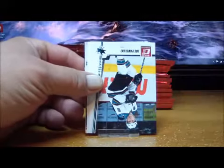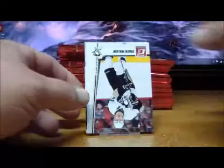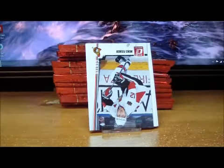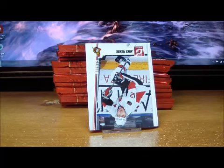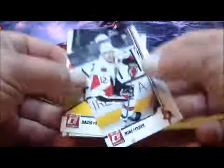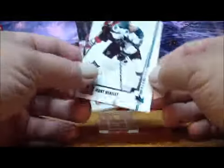Next pack. Base, base. Base. And Fans of the Game for the Vancouver Canucks. I don't know how to pronounce that name. The non-autographed version, though. And base, base, base, and base. Now, this product's worse than Contenders. The cards are going every which way two, three times over.